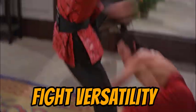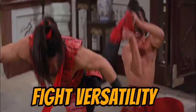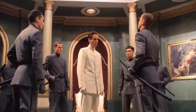Fight versatility. What kind of skills and techniques are they bringing to the fight that might give them the edge? If we look at the category of fight versatility, this one's kind of tough because both of these guys bring major assets to the fight. They bring multiple disciplines, multiple skills with multiple types of weapons to the fight. So it's a hard one to call, but I'm giving this one to Preston.